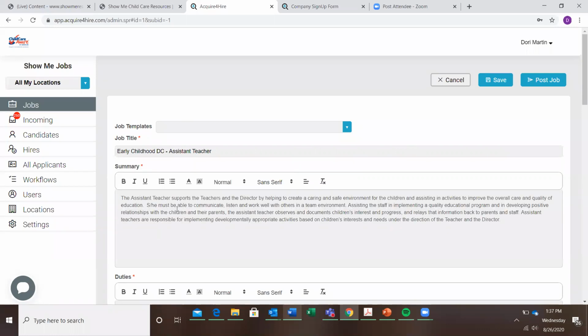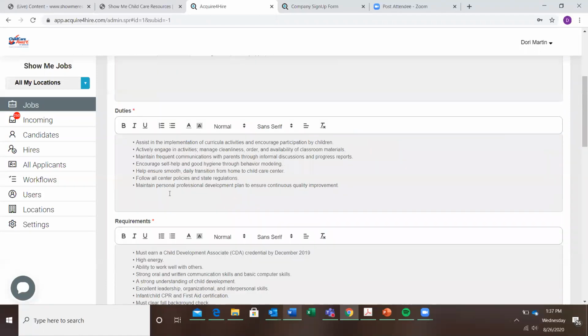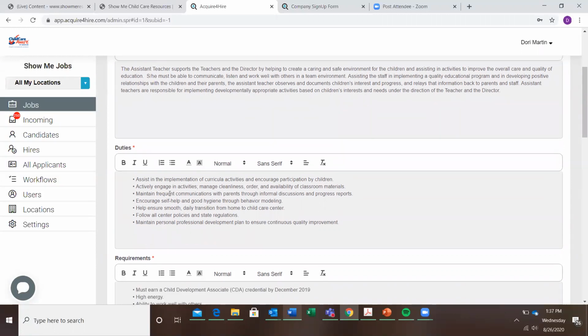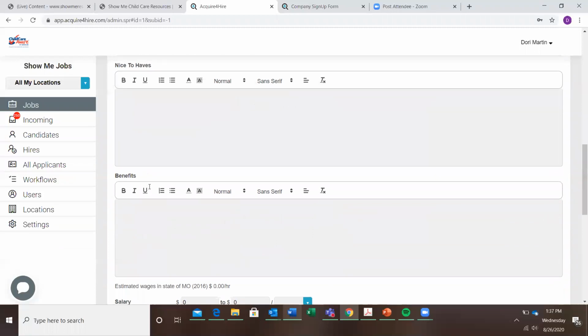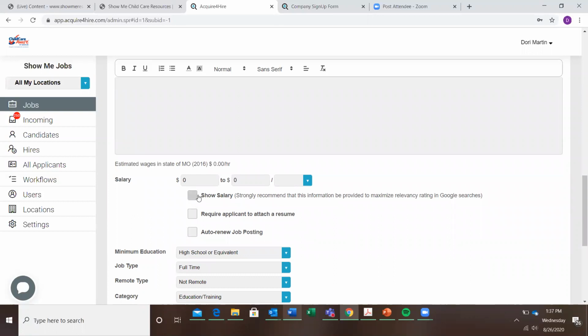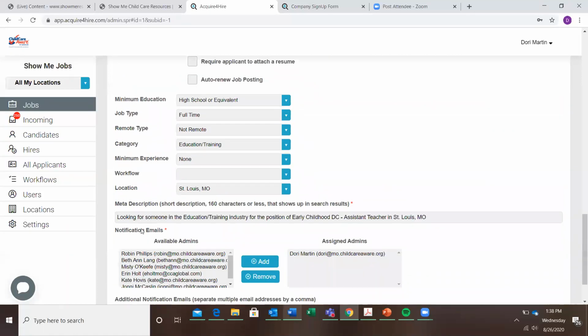Once I've selected that, it automatically populates these sections below, which is really helpful. Of course, you want to look through, specify what you're looking for in your program, and make changes to customize it to your needs. You can always add nice to haves. If you have benefits in your program, you can list those there. You can list a salary. I know that Acquire for Hire tends to like when you do, but you do not have to. And then you can put your education requirements, experience, all of that.